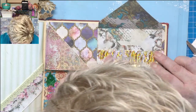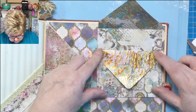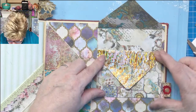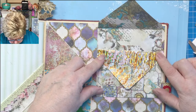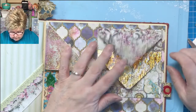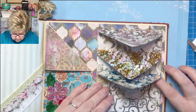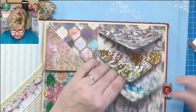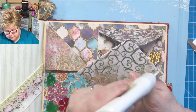Where's my pencil mark gone? There it is. One of these envelopes, the one that I made first, was off kilter. So I think it's coming home to roost now. Anyway, that's that. So those 2 are like that. That's fine. That's grand. And then this one's going on there. Let's just check to see that looks all right. Yeah. So I'm going to stick that on as well, down the sides along the bottom.